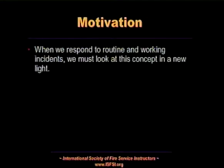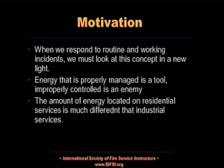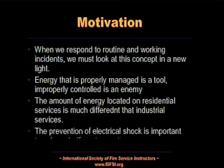When we respond to routine and working incidents, we must look at this concept in a new light. Energy that is properly managed is a tool, and improperly controlled is an enemy. The amount of energy located in residential services is much different than industrial services. The prevention of electrical shock is important to safe and efficient operations.